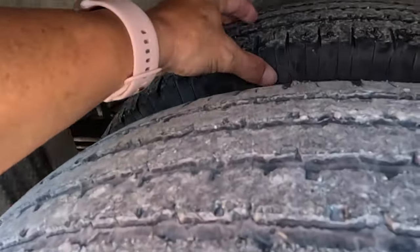Everybody, we've had a slight change of plans. Not that we had it in the plan, but Sadie had other plans. She's got a flat. We pulled out of the parking lot, heard a weird noise coming from the tire, and pulled over, only to find that one of our rear dualies, the inside one actually, is flat. It's so flat we can feel it with our hands. So way back in there.